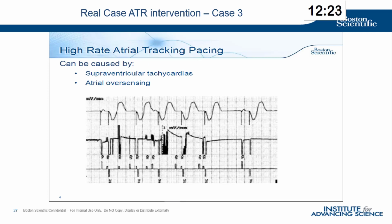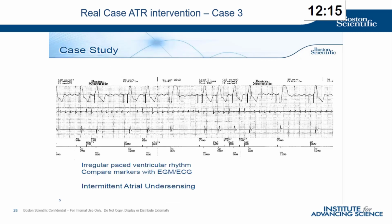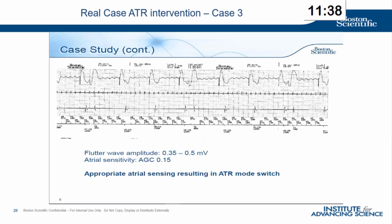So, as we can see here, it's a high atrial rate that will trigger another ATR intervention. But before that, we can see here that we have an intermittent atrial undersensing, which also delays the intervention of ATR. And this is also a pity, because whenever the device is not seeing these flutters or these atrial rates that are very fast, it will not be able to change to asynchronous mode or DDI mode. Therefore, it took a little bit of time before the sensing came back again to its normal functionality to be able to appropriately take action in terms of mode switch.